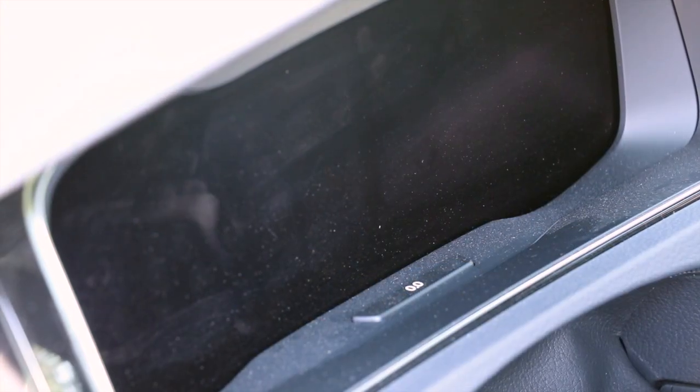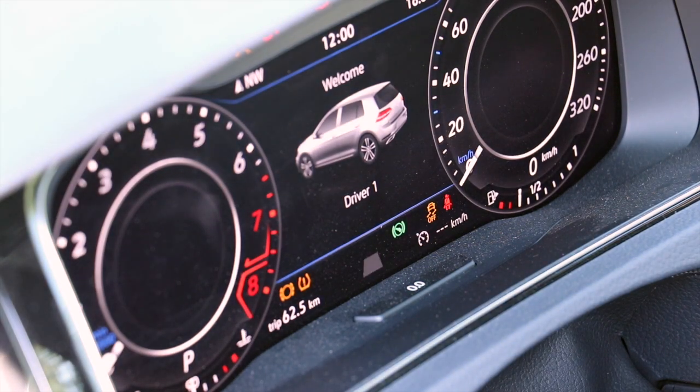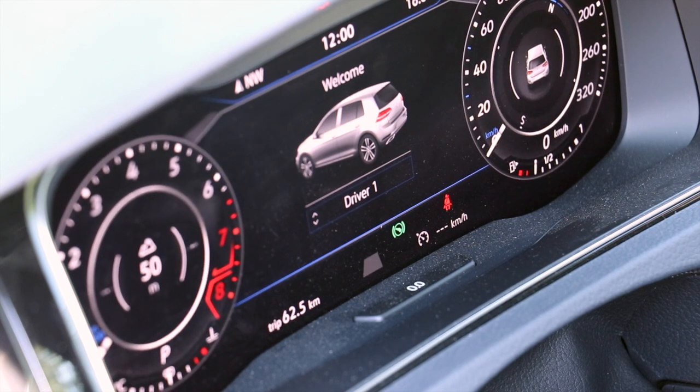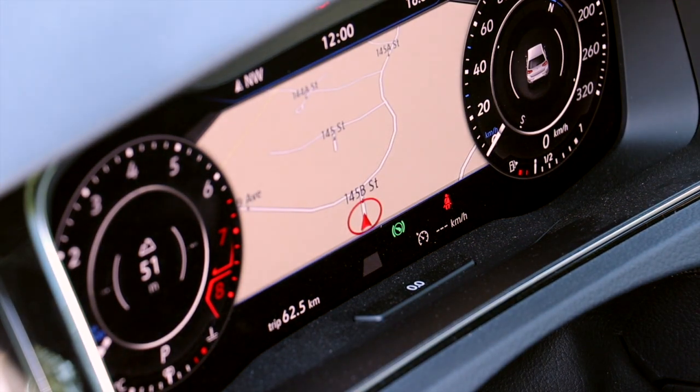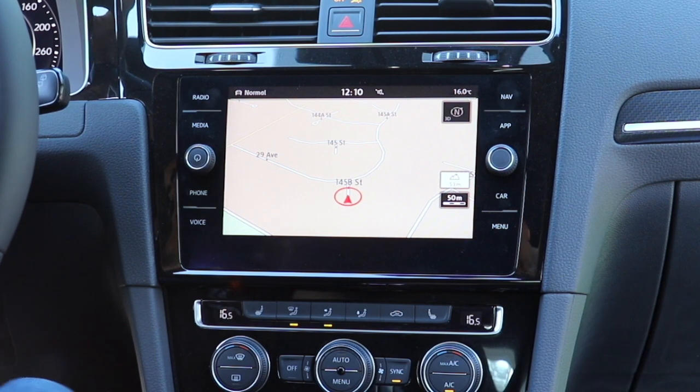One of my favorite features on the 2018 Golf R is Volkswagen's digital cockpit. When you turn on the car, it gives you a very cool animation starting from 0 kilometers an hour all the way up to 320 and back down to 0. It does let you customize what you see in front of you. It also lets you put navigation directly in front of you as well, leaving your main infotainment system open for other options.